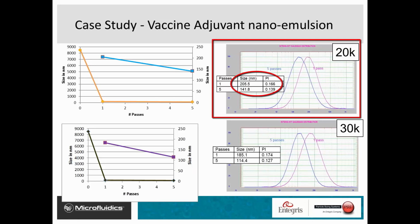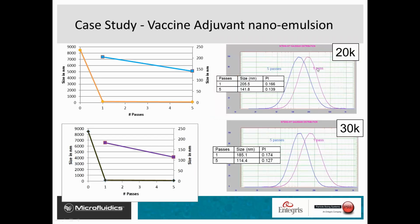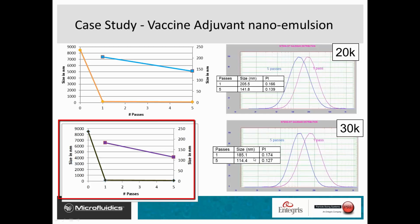And then as it goes through the multiple passes, once we get to 5 passes, the reduction from 205 down to 142 nanometers. And this is the data when we ran the microfluidizer at 20,000 psi. And then the data down below, we're going to look at the data when we processed the sample at 30,000 psi.